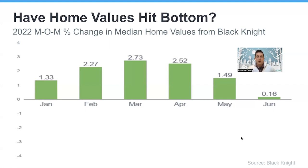And hopefully we do see some more inventory because, as everyone who's an expert in this real estate market is saying, having low inventory is always going to keep home prices high, and we have extremely low inventory across the nation.